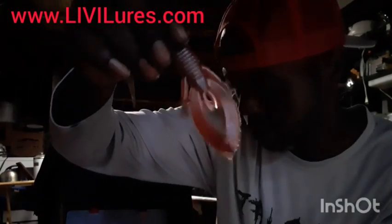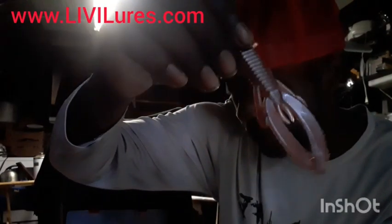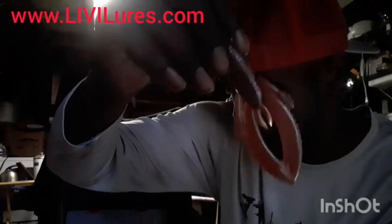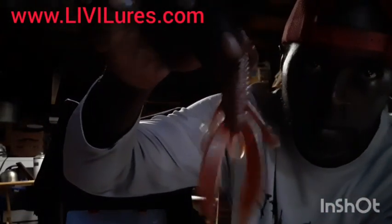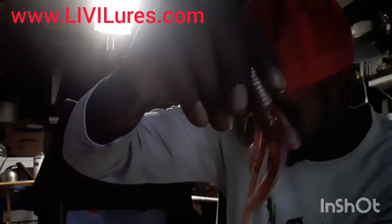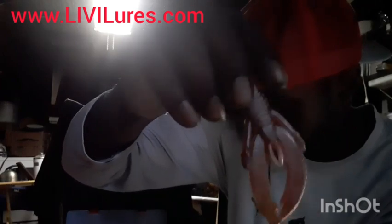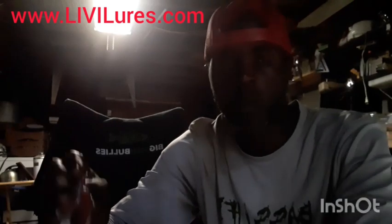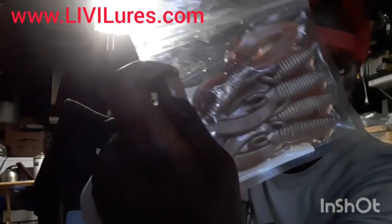Crawdaddy. This crawdaddy, they come 6 in a pack for $6. It's a 6-pack for $6. And I'm telling y'all now, the quality of this plastic, check it out. I'm pulling it, I'm trying to break it. Awesome quality. This solid color is $6, and that is nice, man. Shout out Livy Lures. They come in a 6-pack.